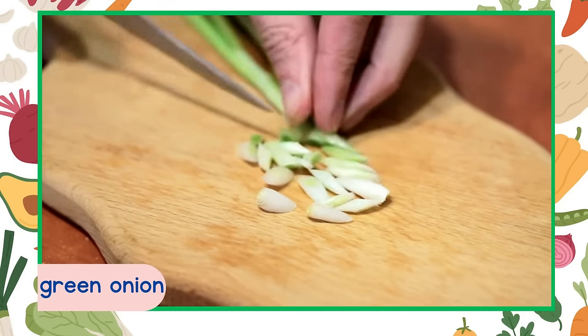Can you guess this fruit? Lemon. This is a lemon. Guess this fruit. Guava. This is a guava.